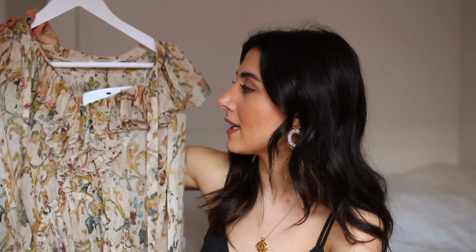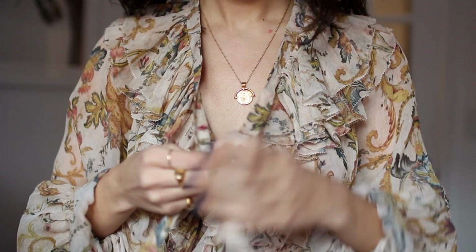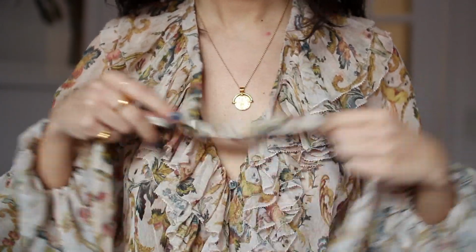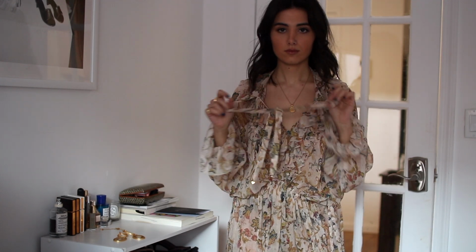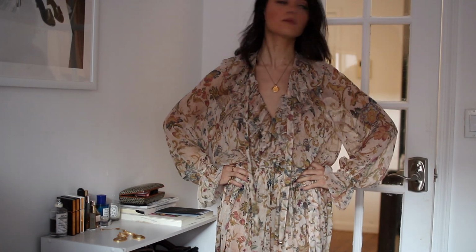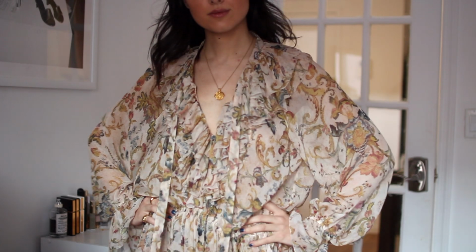What else is new? I love dresses. This is a gorgeous silk dress by the brand Zimmermann. Zimmermann is one of my favorite brands. I love everything that they come out with, but it is so steep in the pricing and I'm dying every time I see any of their collections because I'm like, gorgeous, but you just can't have them. So when I saw this on the RealReal, I literally added it and bought it right away because I fell in love with it. I love this print, I love the color, everything about it.